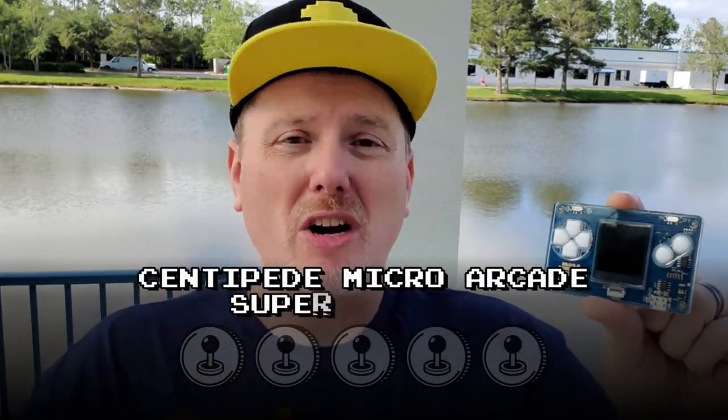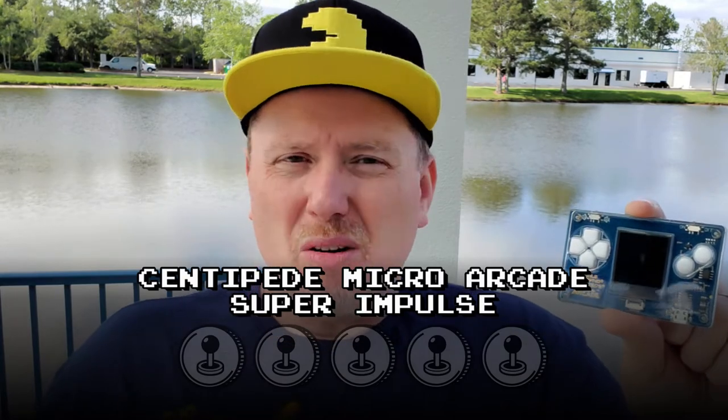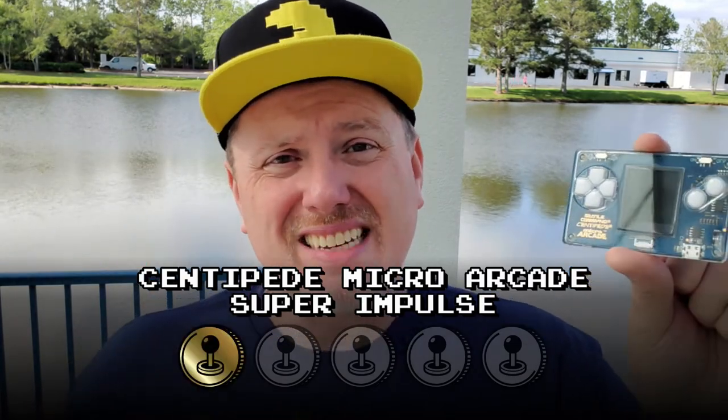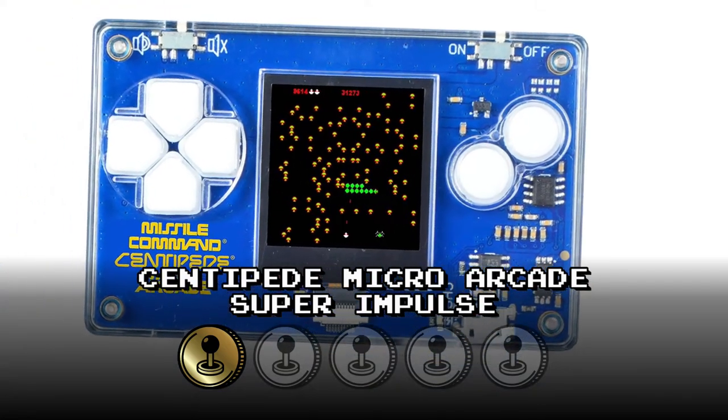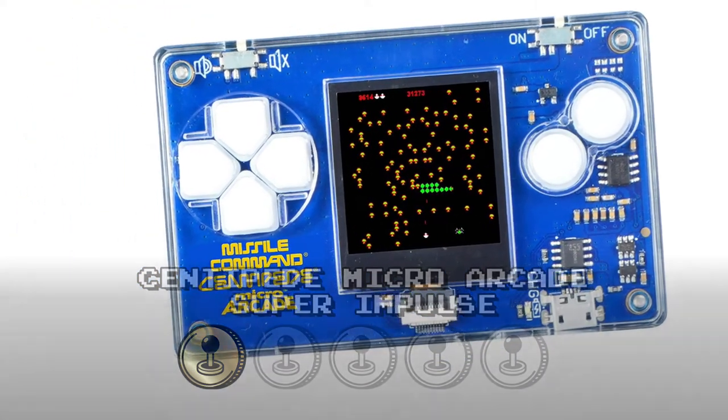It was decent. But overall, I would have to say this combo little pocket micro arcade that has Centipede, Missile Command, and Pong from Super Impulse, one token out of five, that's about as good as I can do. You're not going to want to play it again after you take it out of the box and look at it. It's not a satisfactory version of any of these games, and it's just probably not worth your money. If somebody's giving it away, great. Otherwise, stay far, far away from this one.